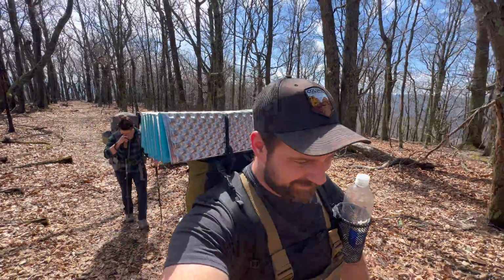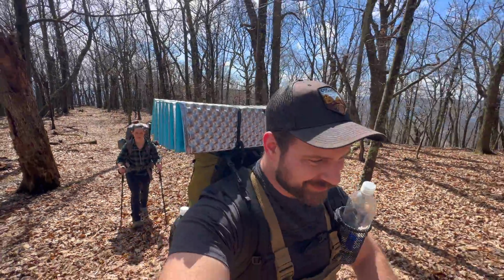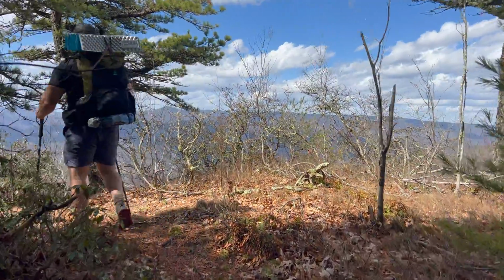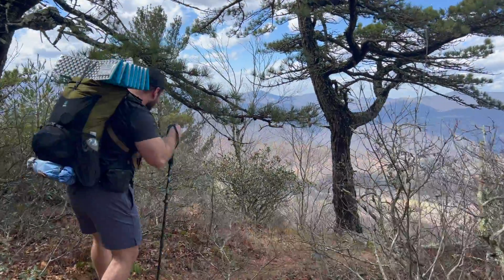Good news is, sunshine is out, probably 60 degrees, feeling good. Beautiful day, get some vitamin D, sunshine on my skin. Oh my God, Seneca Rocks is down here.